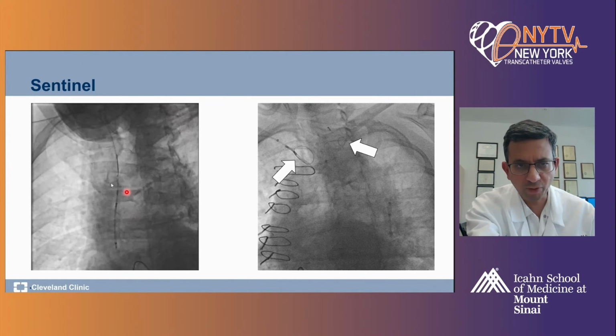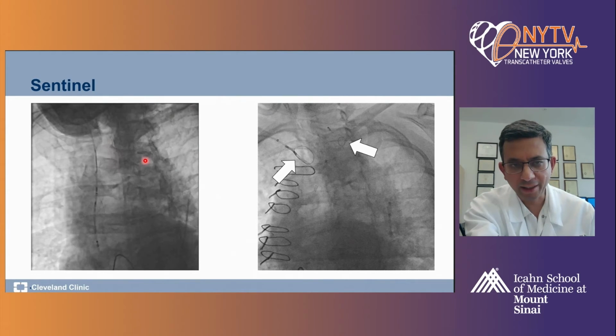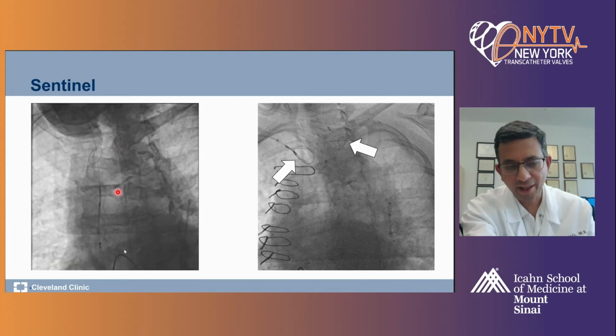So the proximal filter is deployed initially right there. So you will see the proximal filter coming out. And this is in real time. So this is a TAVR patient. And you can see that now the filter is being exposed right there. This is in the innominate artery. And then this catheter will be pulled back and will be flexed in such a way that you will see that we will put the distal filter again live.